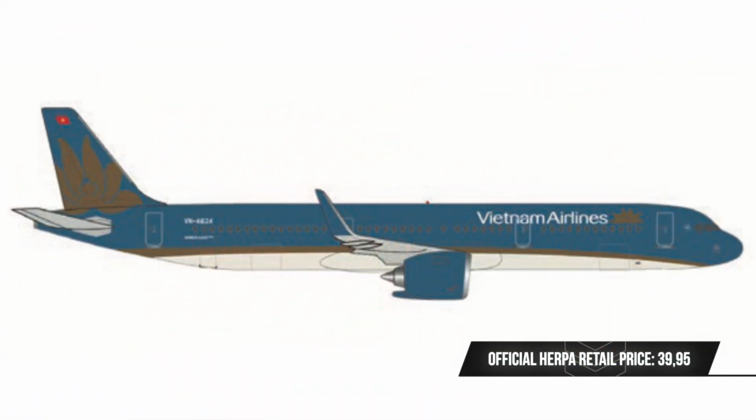Also quite a surprise, at least for me, is the Airbus A321neo in the livery of Vietnam Airlines. So finally some more narrow bodies for Asian collectors. I'm not sure this will be a bestseller, but I think it is a good sign because it kind of shows that Herpa is listening to collectors, that we do want to have more narrow bodies also from other areas than just Europe. So for sure, a good sign, I think, overall here.